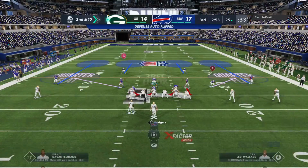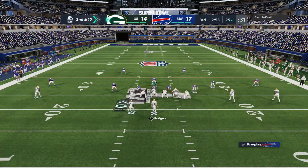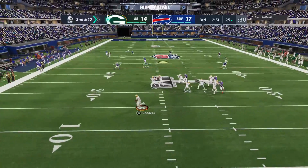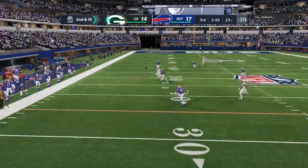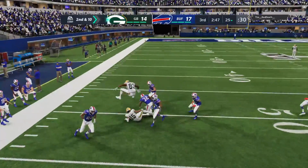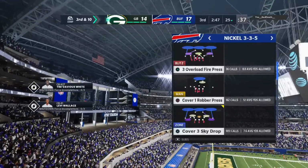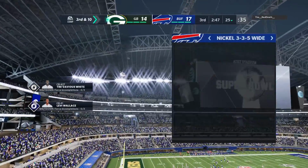Third quarter of the biggest spectacle in sport, the Super Bowl. Thanks for joining us, everybody. 2nd and 10. Steps away to his left. And that'll be incomplete. Took a pretty good shot as he tried to pull that one in. Couldn't hang on, 3rd down.